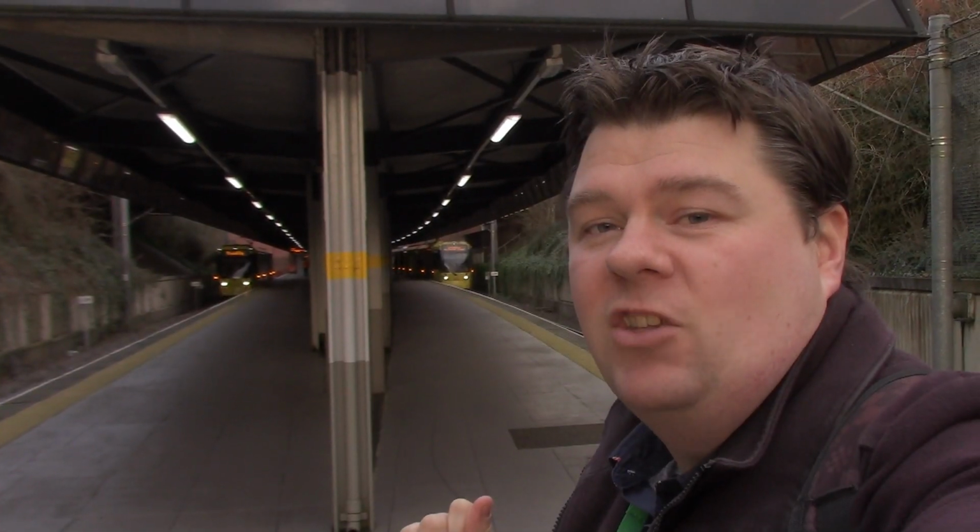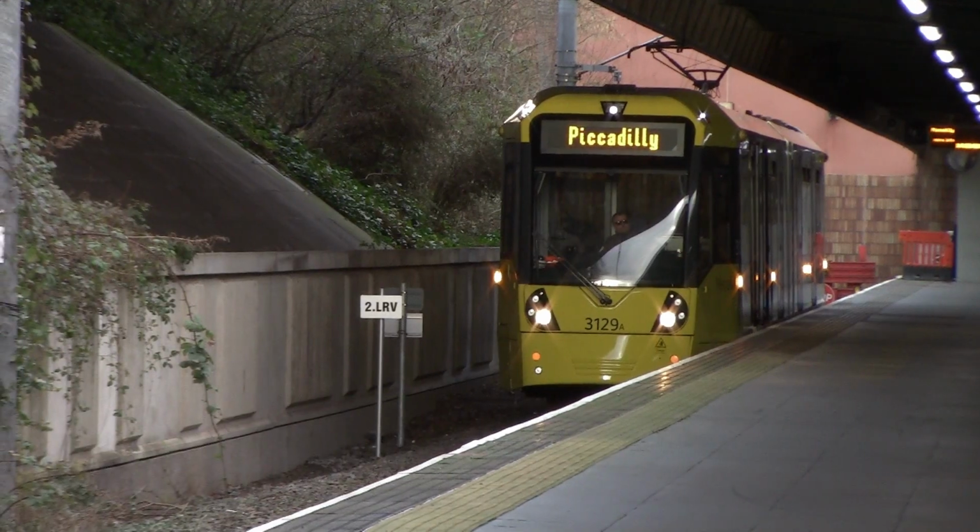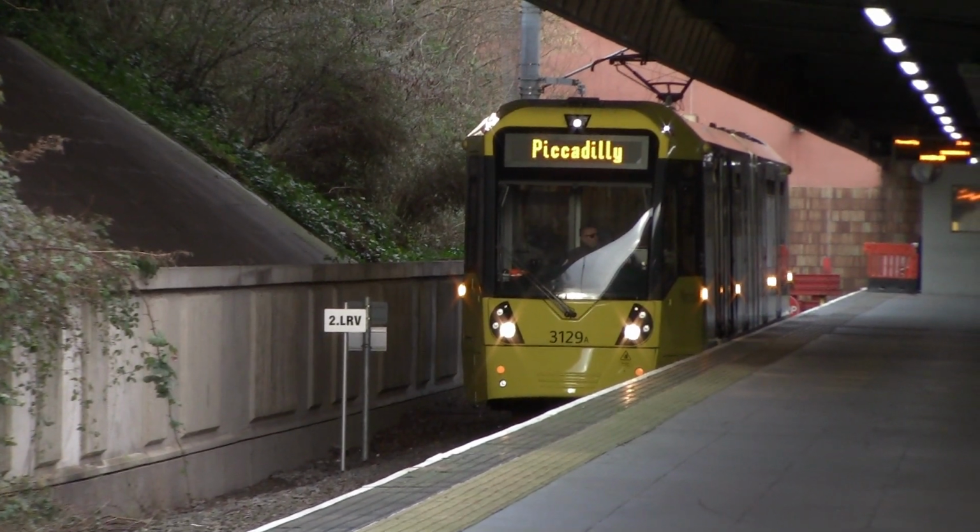So I'm going to leave Bury Interchange now to show you where the original terminus of the Manchester Bury Line was. So before Bury Interchange station opened, there was actually another station, which the third rail EMUs from Manchester Victoria actually terminated at. And it's just over here.